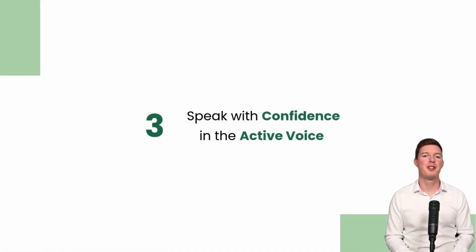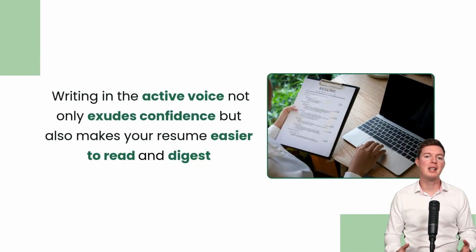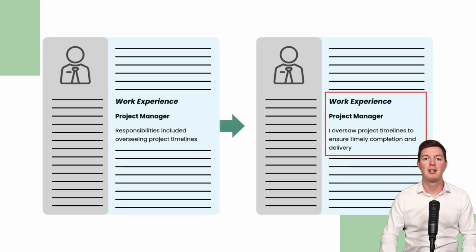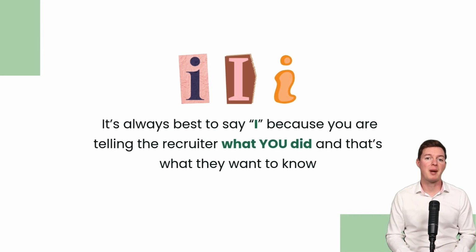Tip 3, speak with confidence in an active voice. Your resume is your chance to showcase your confidence and expertise, so don't hold back. Writing in an active voice not only exudes confidence, but also makes your resume easier to read and digest. For instance, rather than saying responsibilities included overseeing project timelines, say, I oversaw project timelines to ensure timely completion and delivery. This sentence is much more concrete and will give your reader a sense of the capability and confidence that you have. It's always best to say I as well, because you're telling the recruiter what you did, and that's what they want to know.